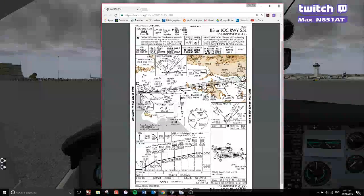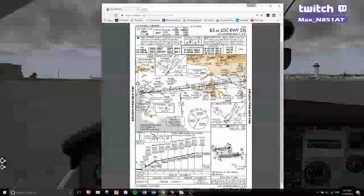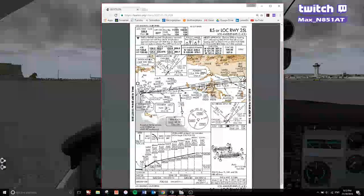But otherwise, if you just want to be essential: November 123 Alpha Sierra, 4 miles out of Gate. Turn left heading 280. Maintain 5,000 until established on the localizer 25 left. And cleared ILS approach 25 left, like that.